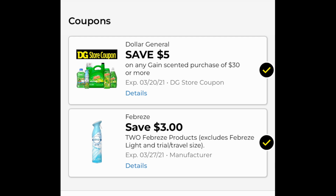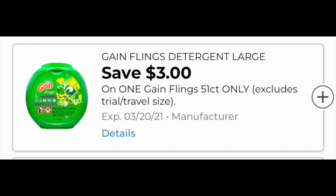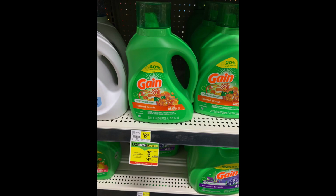Okay, the next item that we're going to grab is this Big Mama for $13.50, which is the 51 count of the Gain Fling. So it comes in this container and there's a lot of pods in there. And then we have this wonderful $3 coupon that showed up last Sunday. So please make sure that you have that one loaded for this little dealio. I mean, how generous is that?